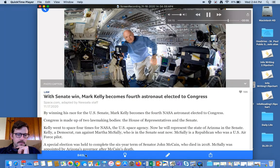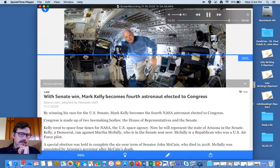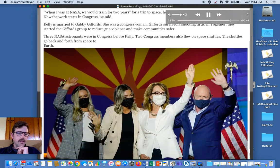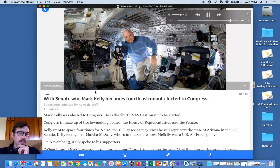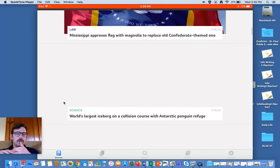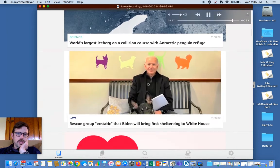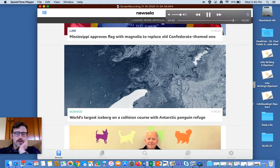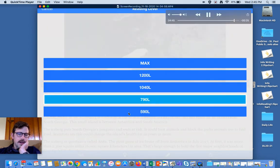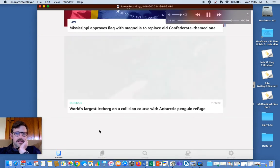If you look down at the bottom here, you can actually adjust the levels. So the max level is like high school. What we're at, 560, is like fourth grade, fifth grade. So you can actually read the articles based upon your reading level, which is awesome. So I just saw one here that says world's largest iceberg on a collision course with Antarctic penguin refuge. I'm going to click on that. And what I'm going to do is, it's too hard, so I'm going to go down and press 590. You can find that right there. Or I guess I stay on 790.